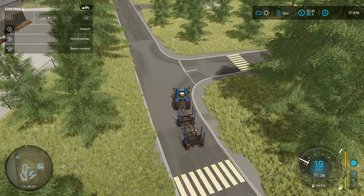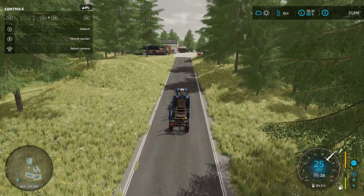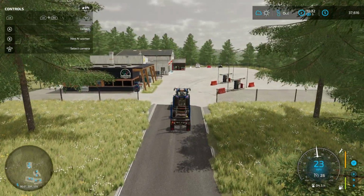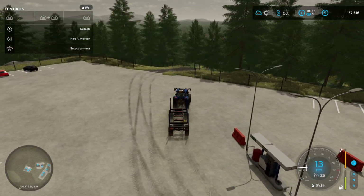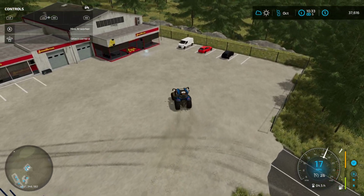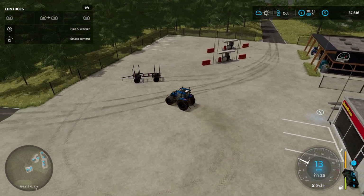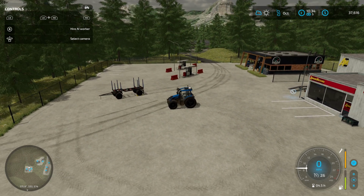I have been busy this morning. That is my third load of logs that I brought to the sawmill this morning, and each one of them has gotten over $10,000. The first one and the last one were over $11,000, and the second one was just a bit over $10,000. So we're doing pretty well with logs. And what we're going to do with that money this morning is buy ourselves a subsoiler that we can use to create fields with, and a seeder so we can actually plant some crops and get our farm going. So let's take a look at what the shop has to offer.